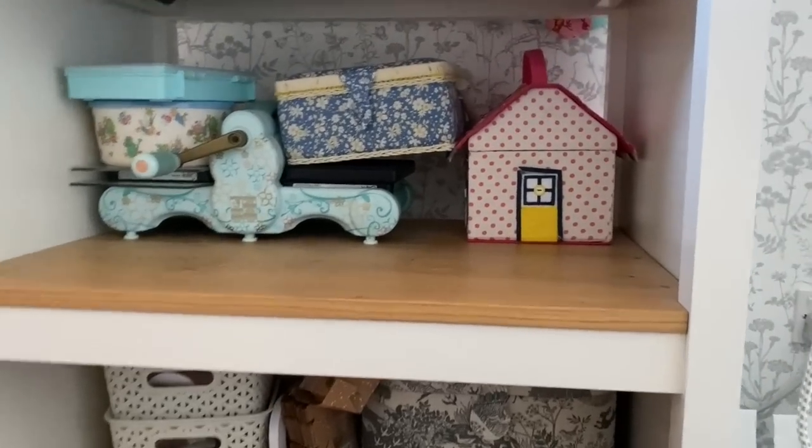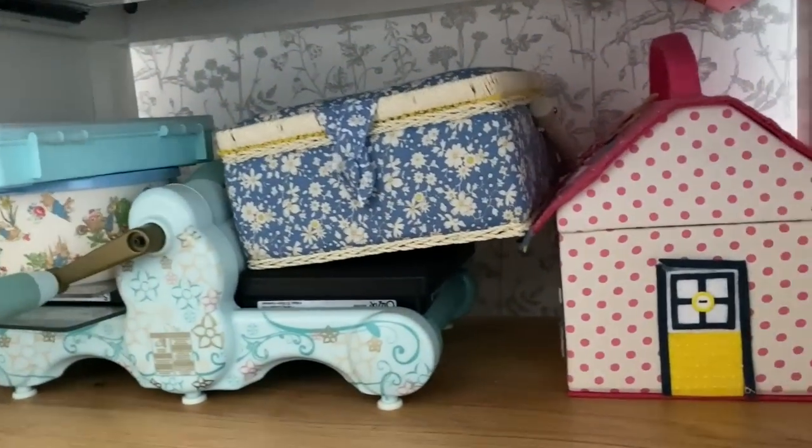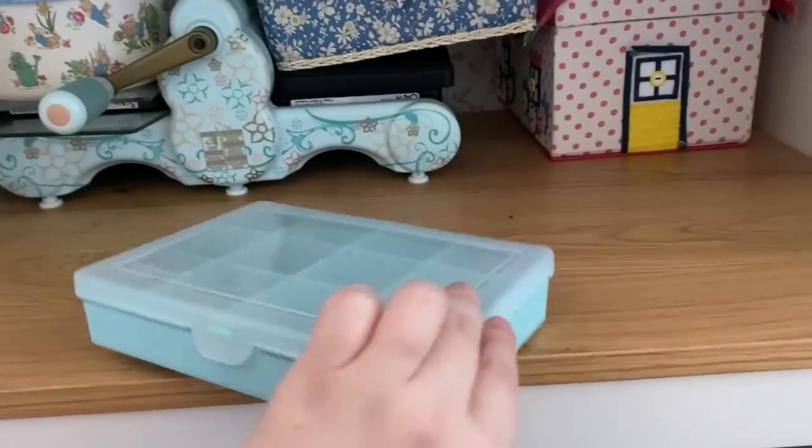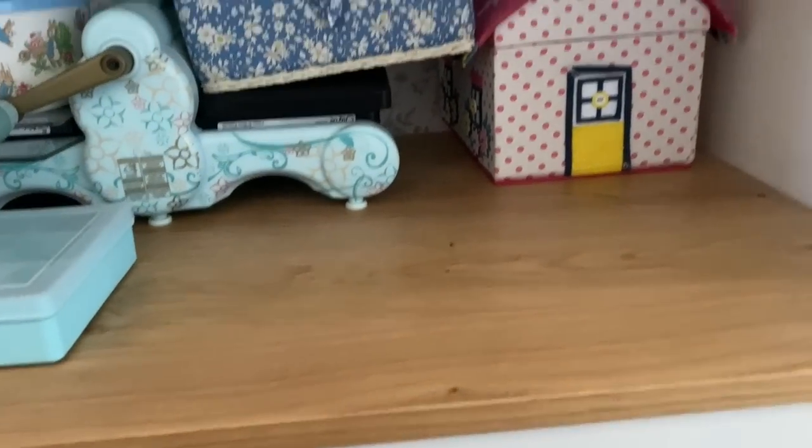Now, as well as using lots of sewing boxes, I use lots of little plastic boxes and containers as well for pieces. There's some pieces in this one. It's really handy. A lot of little things on the go.